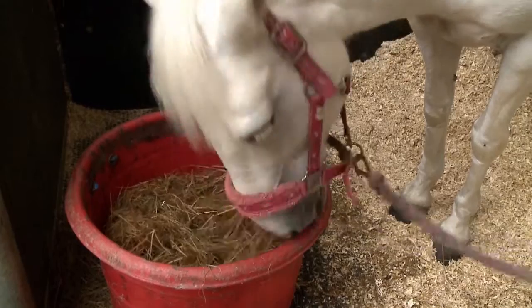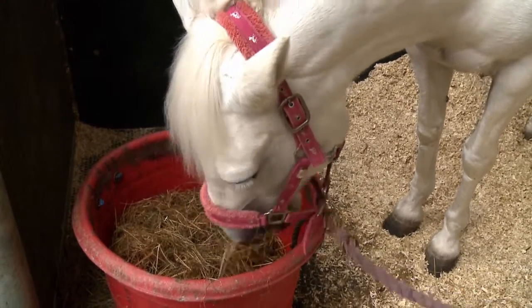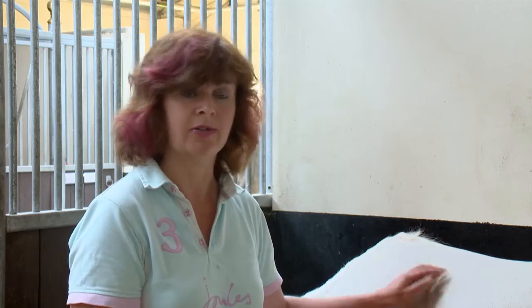The vet came out and removed her shoes, so she has no shoes on. So today she's here for a reassessment and for the farrier to look at her feet.